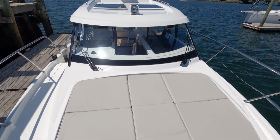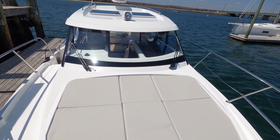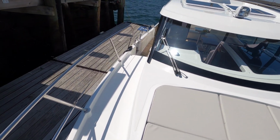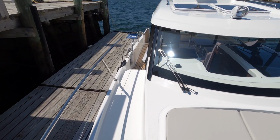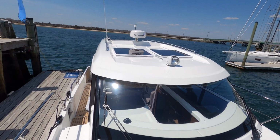And you can see while you can still walk along the port side, it is narrower, and that gives you the extra space inside. Looking back at the boat, she has the large windscreen, unobstructed, with 2 pantograph wipers and a high rail to keep you safe. This boat's equipped with Garmin radar.